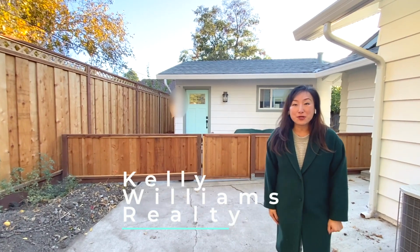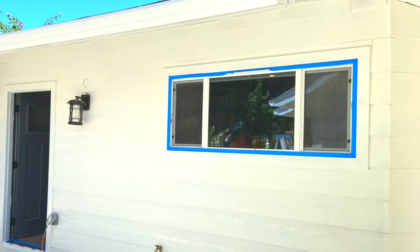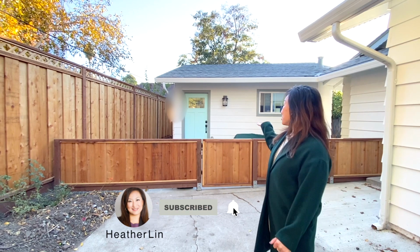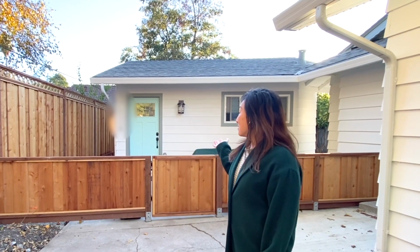Today, I want to show you how I converted my two-car garage into an accessory dwelling unit. Now it is currently a guest cottage. So this used to be a two-car garage, and we have successfully converted this with permit into a guest cottage.